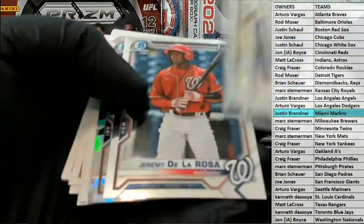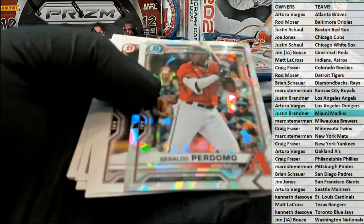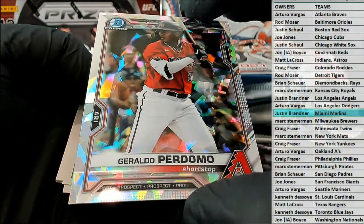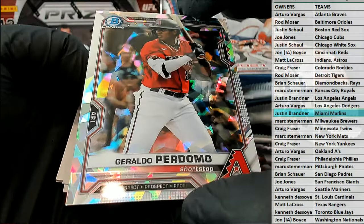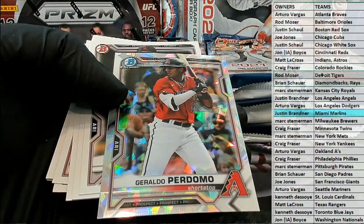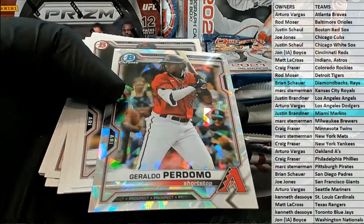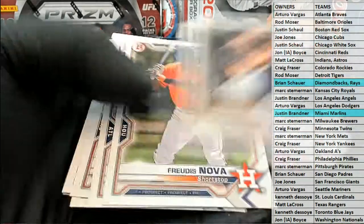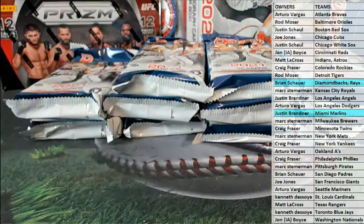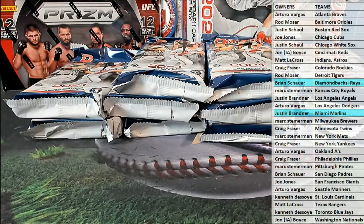Mauricio Witt Jr. Nice Perdomo Chrome right there for the D-backs. All right. And that is Brian S. There you go, Brian. Brian S. No problem, man. All right, let's keep things moving here tonight.